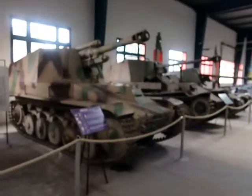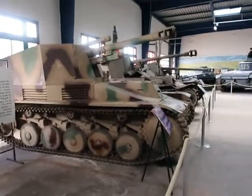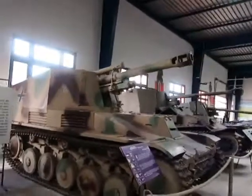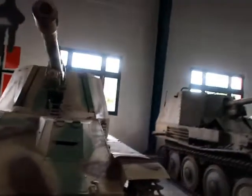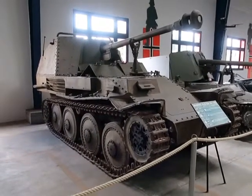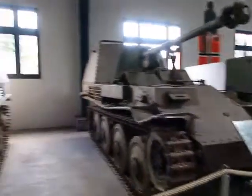This is a famous Wesp, served all over the place. This thing from Russian front to North Africa. Mobile artillery piece, beautiful. It's got an open crew compartment at the back. You can't quite see it, but I think it was either a Wesp or a Marder, which is this one, which was in Saving Private Ryan. The bit where they drop a petrol bomb in the back and all the crew catch fire.